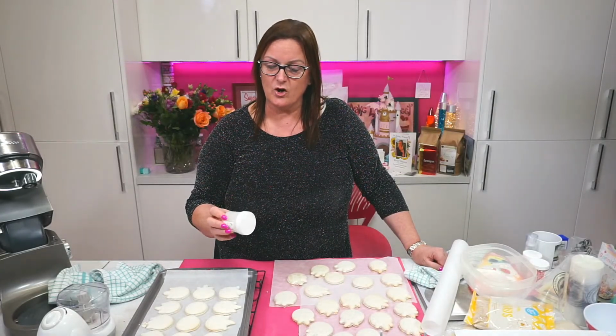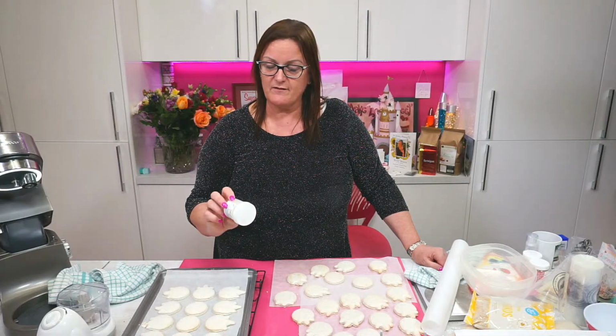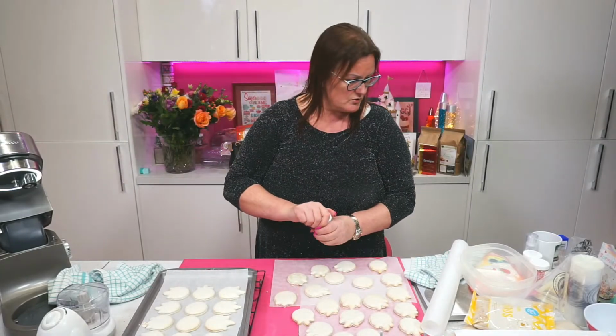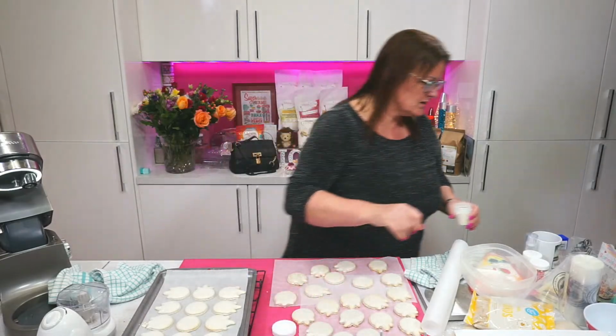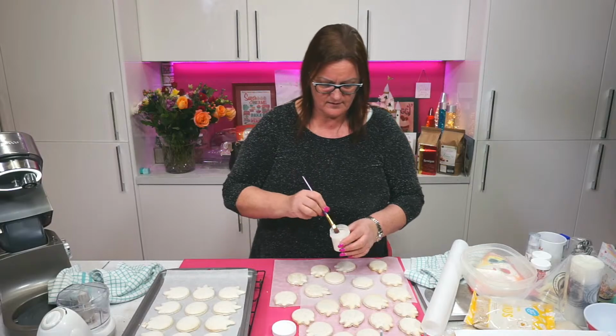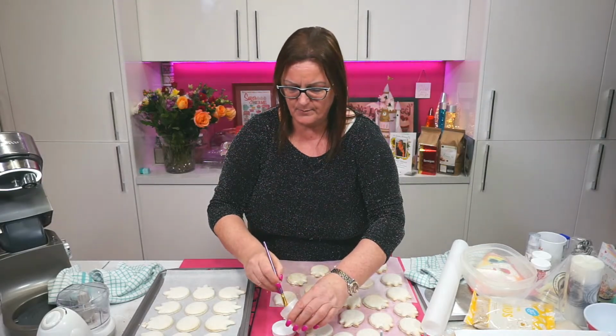Well, this one is a lovely oyster colour. It's a 25-gram pot, goes a long way, and we'll just luster a few now, to be fair. Where's my brush? While we're waiting, what we're going to do is I'm going to put some in the pot there.